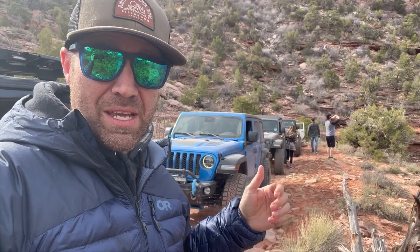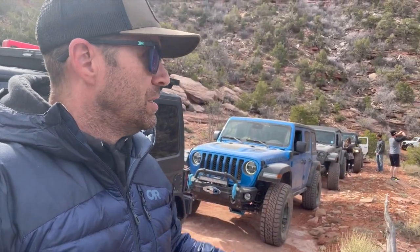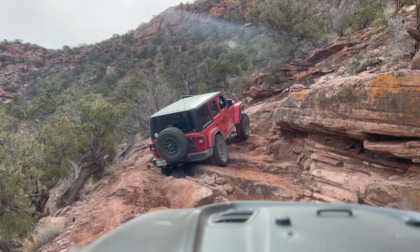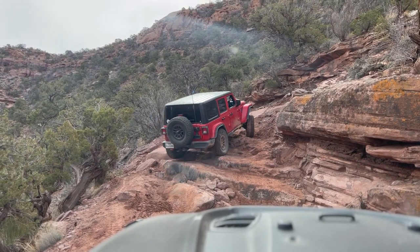Well, that obstacle was the first little one that was a little bit of a challenge. If you stay to the left even a little bit, you slide off to the side. I wish I'd gotten a video of Chris doing it. He slid way to the side and then gunned it and was able to get it up okay, but quite a few people are wanting a spot, so we've paused for a moment to let them get up safely. The Jeep in front of us slid a little bit, but then she really corrected well and then climbed right up to the top.